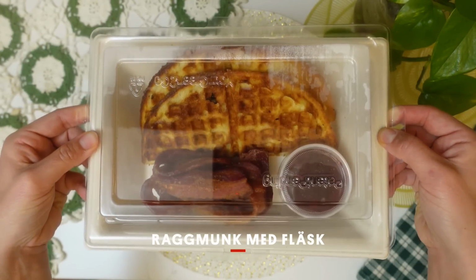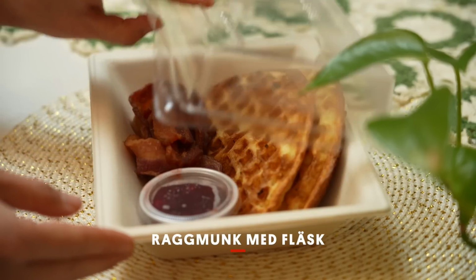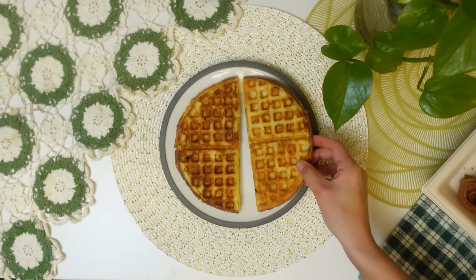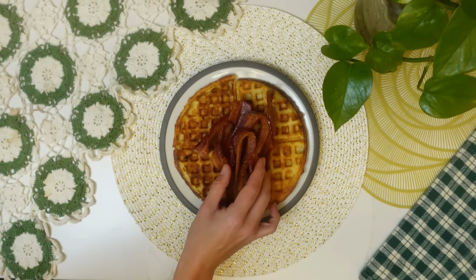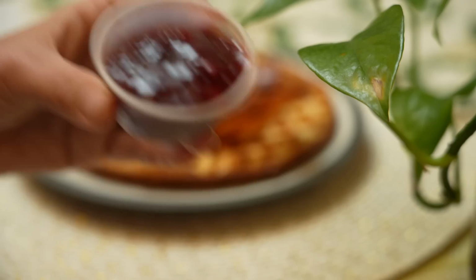The first one is Raggmunk med fläsk och lingonsylt, which in English would be savory potato pancake with bacon and lingonberry jam. Bacon is not necessarily a very Swedish thing. The very traditional way is to have it with pork belly. And lingonberry jam, I think it's kind of hard to describe what it tastes like unless you've actually tried it. It's pretty tart, but also pretty sweet. It's a very, very unique taste, I would say.